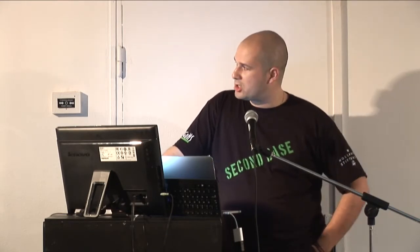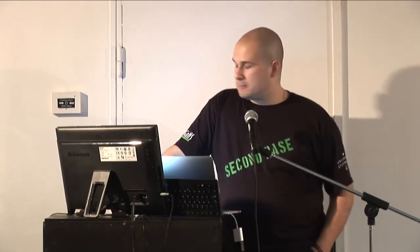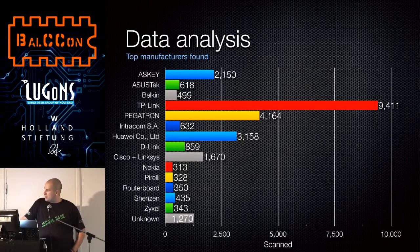Next thing is the percentage of manufacturers that we detected. As you can see, in Belgrade TP-Link is dominating. The next one is Pegatron. I personally never heard about Pegatron until I did this, and Pegatron is actually a company which is building the new iPhone 6. They are building a lot of Wi-Fi devices. I don't know which chips are there, but I'm going to investigate and maybe give you some other details later.